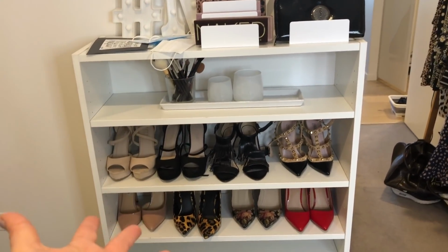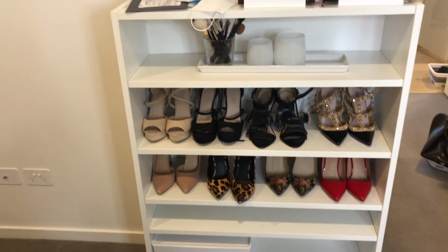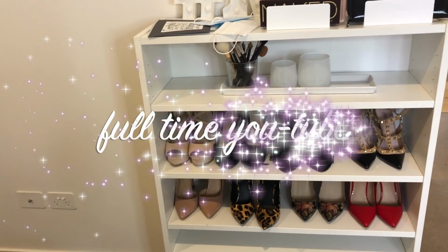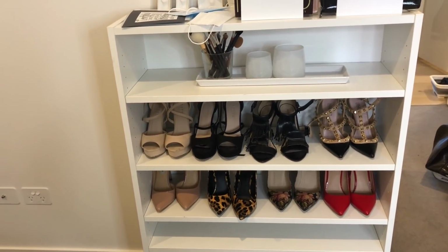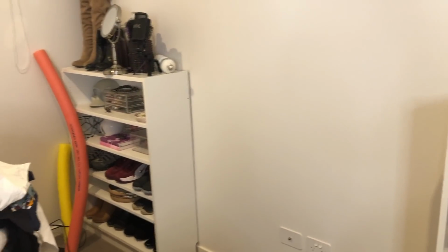So obviously, since I'm working from home, I've started packing up all of my heels and whatnot. With lockdown, I am not obviously wearing these. I've also actually resigned from my normal 9-to-5 job, so I don't imagine that I'll be using any of my work shoes or any of my heels for quite some time. I just decided that now was a great time.